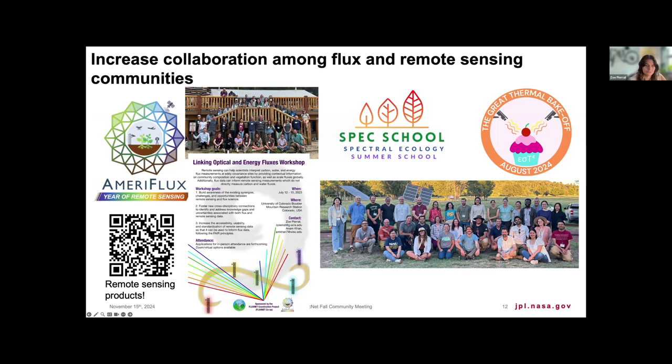We had this workshop, as I've mentioned a couple of times, funded by the FluxNet Co-op and AmeriFlux and a couple of others on linking all of these things together and starting to get the ball rolling a little bit more on coming up with metadata standards and reporting and etc.